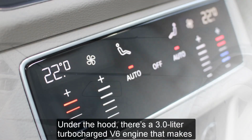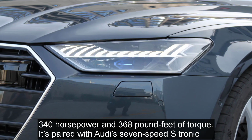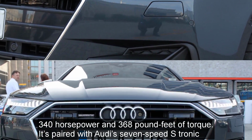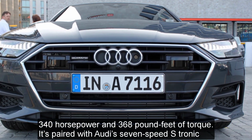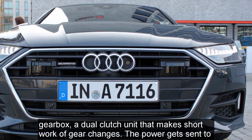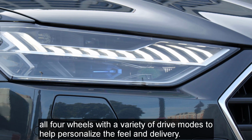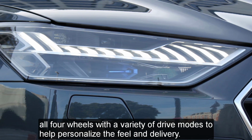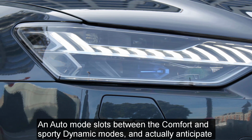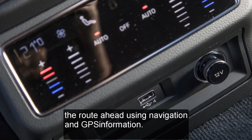Under the hood, there's a 3.0-liter turbocharged V6 engine that makes 340 horsepower and 368 pound-feet of torque. It's paired with Audi's 7-speed S-tronic gearbox, a dual-clutch unit that makes short work of gear changes. The power gets sent to all four wheels with a variety of drive modes to help personalize the feel and delivery. An auto mode slots between the comfort and sporty dynamic modes, and actually anticipates the route ahead using navigation and GPS information.